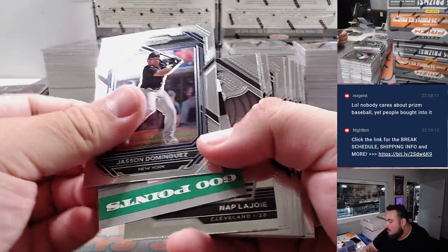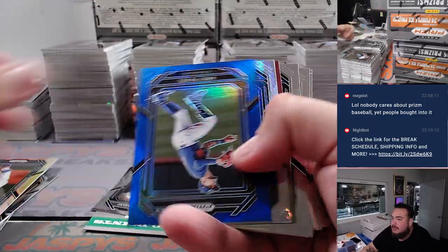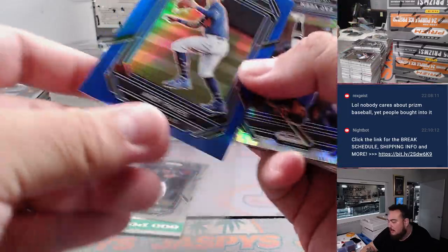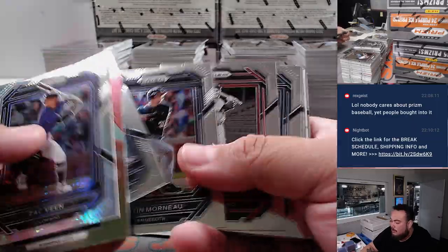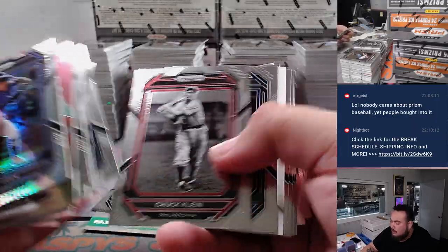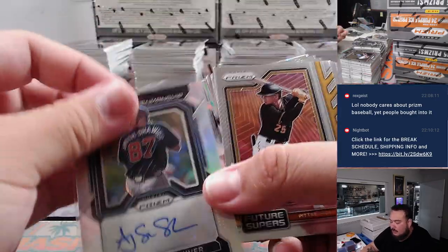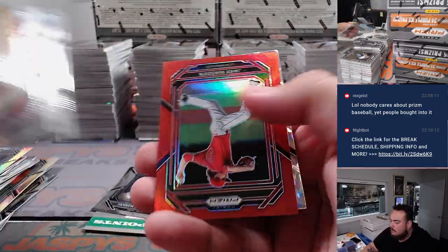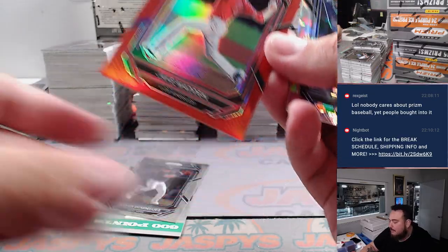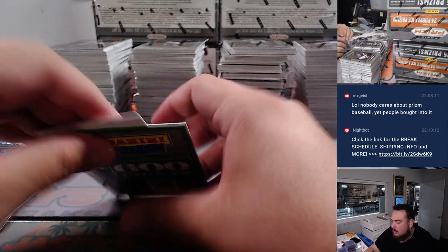Ooh, and we got some points, so we'll probably have to randomize those. Hopefully it's not too many. I don't remember, I haven't done a couple cases of this stuff in a while since release day. Andy Pages for the Dodgers. But if there's only a couple of them, probably all in one lot. If there's a crazy amount, then maybe we can split them up. Then we got AJ Smith-Shawver for Atlanta. Jonathan. We got Jake Madden for the Angels, it's 199. Diego Cartaya. Alright, so 600 points.